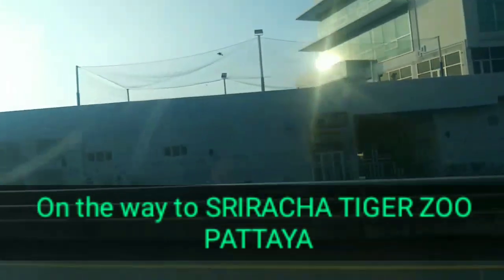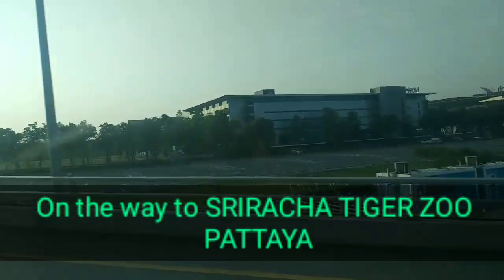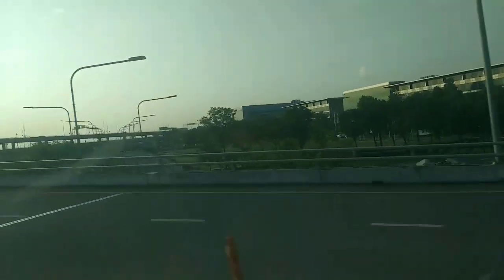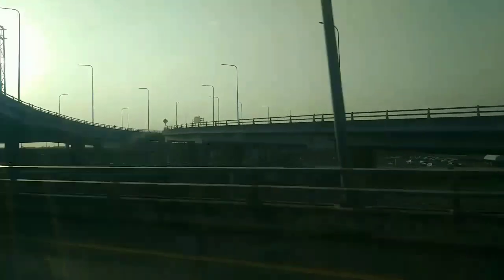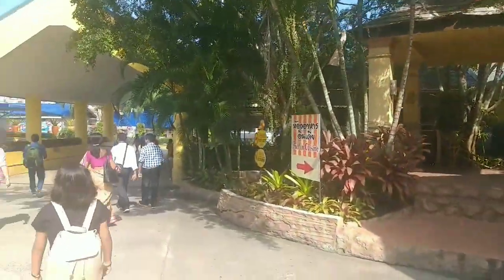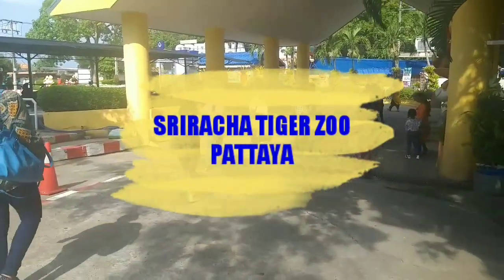So this is the road. The zoo is between Bangkok and Pattaya. We have reached Sriracha Tiger Zoo, which is one of the largest zoos in the world.